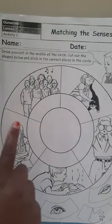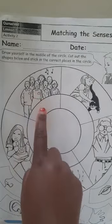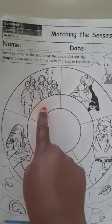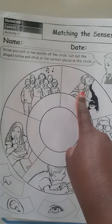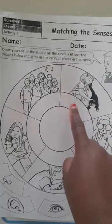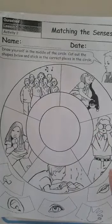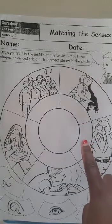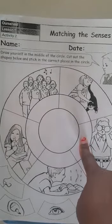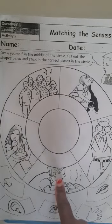Then, here, we have people singing. What sense are you going to put here? Next, we have a girl. That girl is with a cat. She's touching the cat. What sense is she using to feel the cat? Then we have a boy. This boy is wearing something in the eyes. What sense is that?